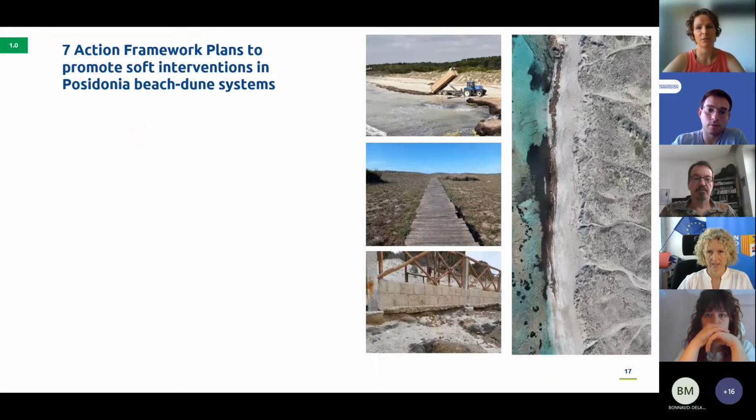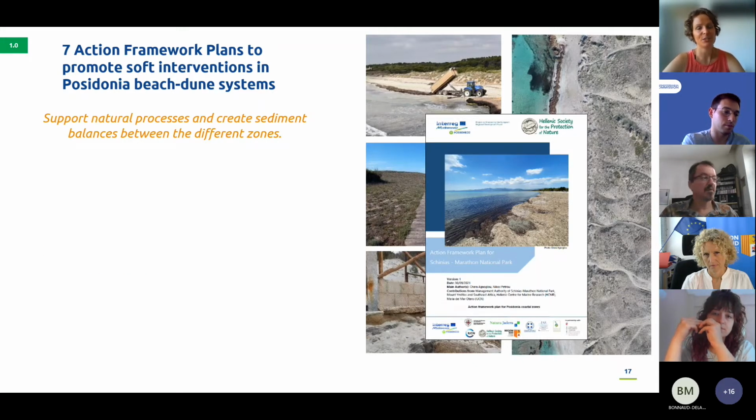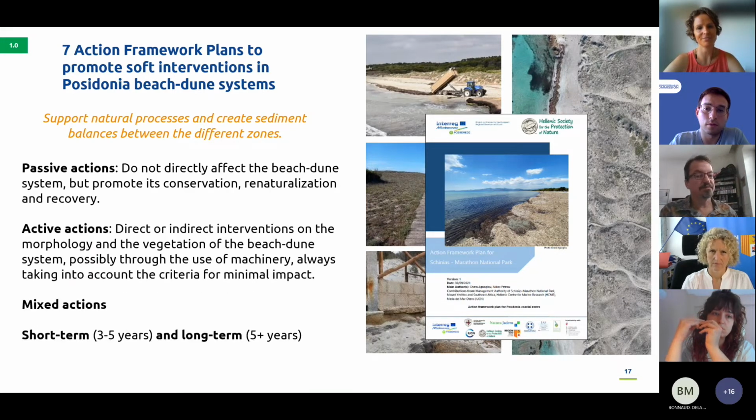So with the results from the pilot actions gathered, we developed 7 action framework plans, 1 for each pilot site, that aim to promote soft interventions in Posidonia beach dune systems. Thank you. So the action framework plans aim to support the management bodies in implementing actions that support natural processes and create sediment balances, particularly in areas that had significant erosion, so negative sediment balances.